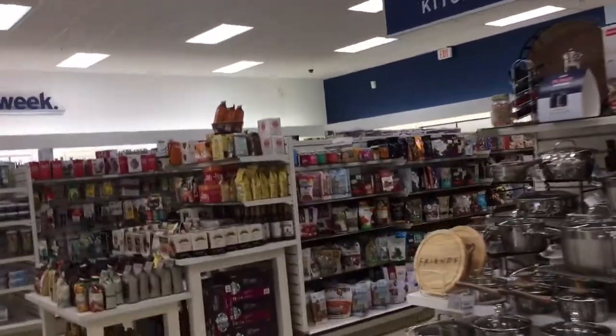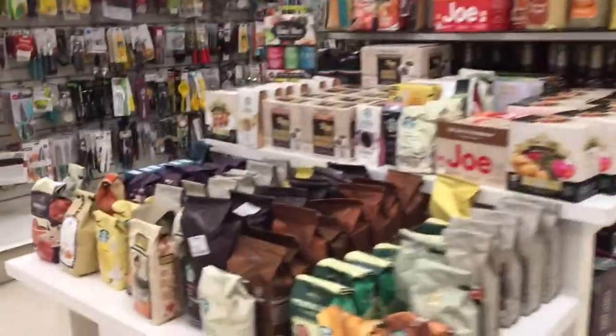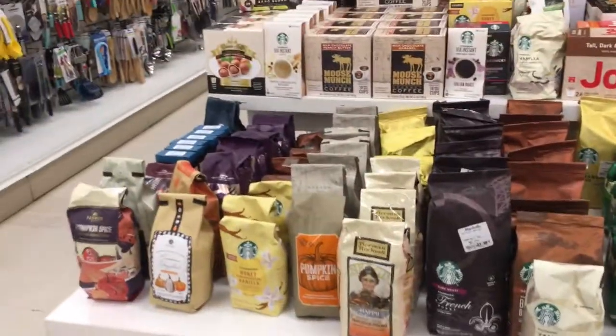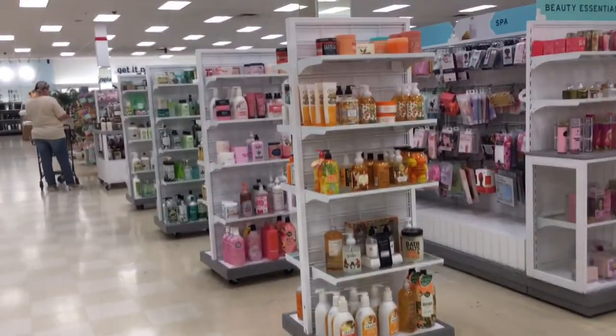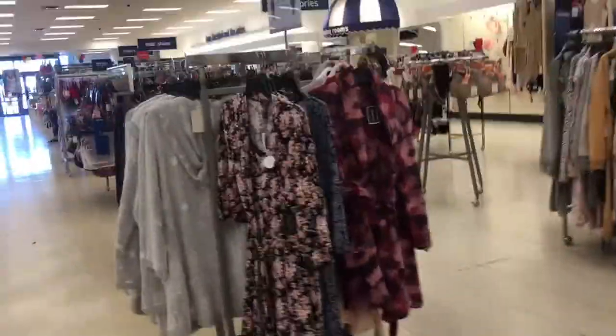Oh, wait, there's more. I was going to say, that's all the Halloween stuff, and I saw this. There are like clothes right here that I saw.